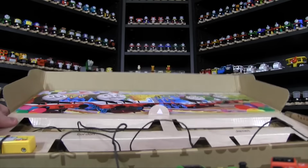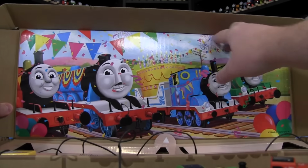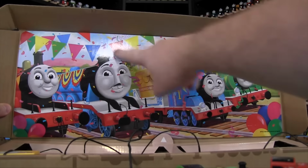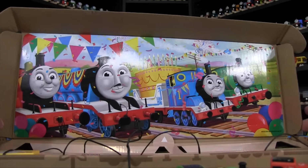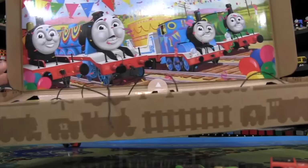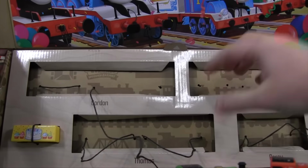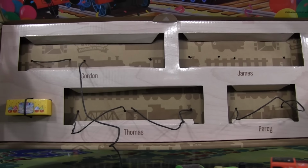But anyway, before I dive into the trains, one last look at this beautiful piece of artwork. It doesn't appear to pop off. It's just a cardboard thing, but man, this is worthy of being framed in and of itself. If you happen to buy this, it's so tempting to just tear into this, but it is actually supposed to be presented in a way for possibly being displayed.